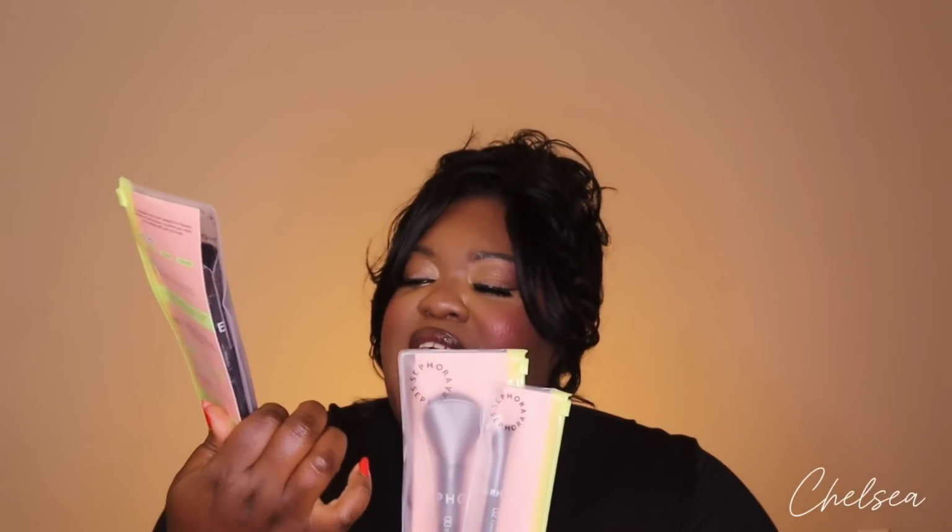Last up, I picked up 3 brushes. Now this right here is the number 6 brush, and it's a multitask face brush, so I can use it for bronzer, I could use it for foundation, pretty much whatever. Next up is the number 3 brush, and it is the powder brush. So this is going to be for my loose powders, like the Charlotte Tilbury loose powder that you just dust across your face at the end of your makeup application. That's what that's going to be for.